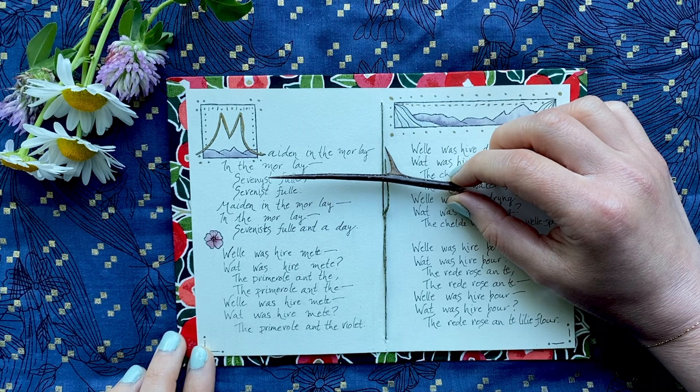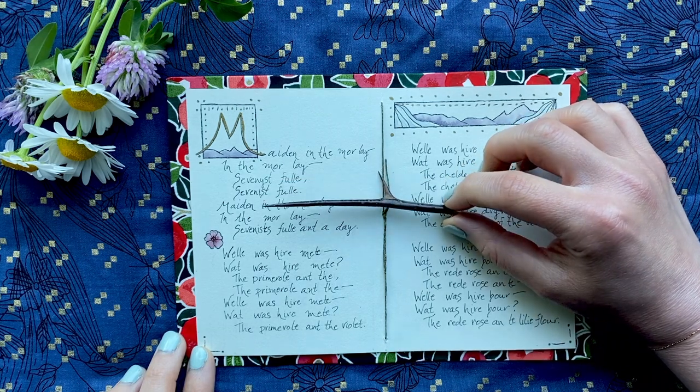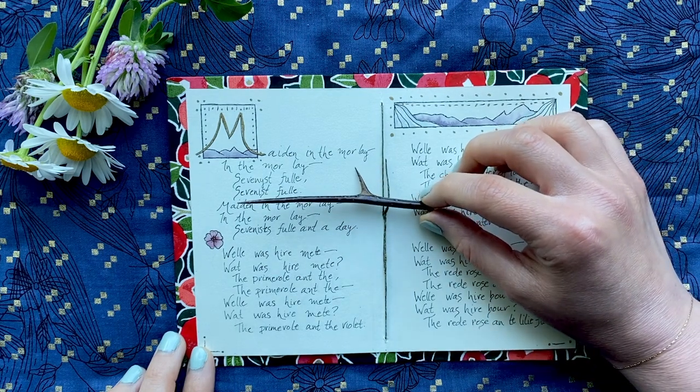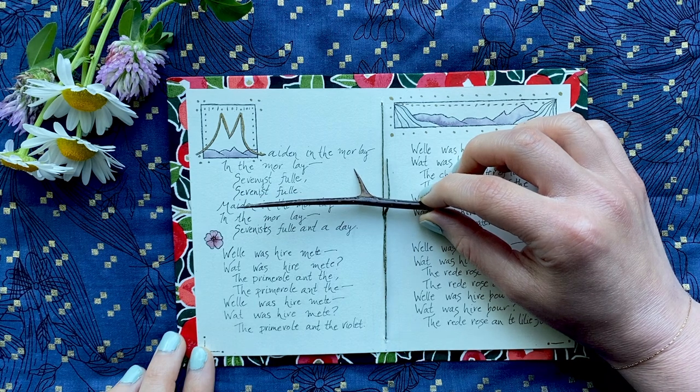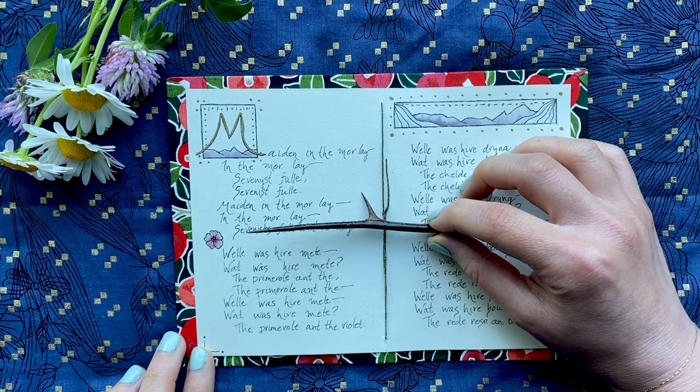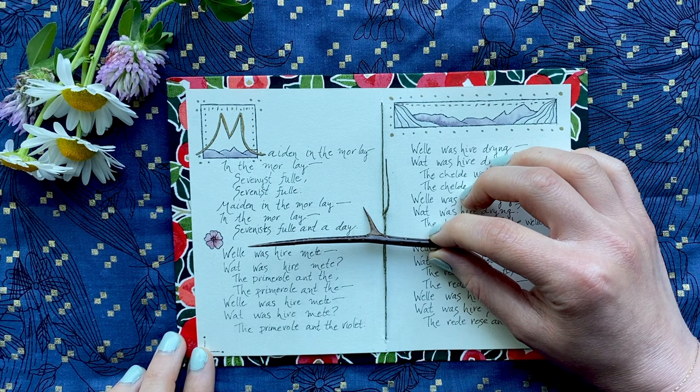on the moor, on the moor. This third line says, Sevenist ful. Sevenist combines the number seven with the word nist, which means night, so seven full nights. We then repeat the first two lines, Maiden in the moor lay, and the last line elaborates on the third line, Seven nis des fula ant a day, seven full nights and a day.